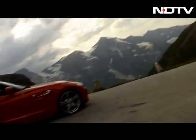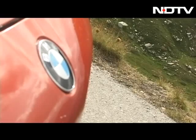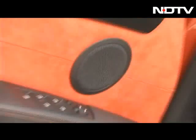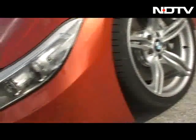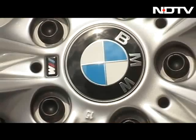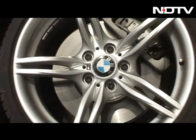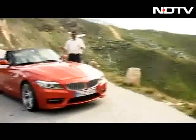In fact, this is the range topper that we have next, the S-Drive 35IS. Now the 35i and the 35IS are both 6-cylinder variants, but the 35IS is the more powerful one. Bala drove the Z4 35IS Roadster from Munich to the highest mountain in Austria. Now you really need a scenic spot like this with the Alps in the backdrop to match the beauty of the Z4 Roadster.